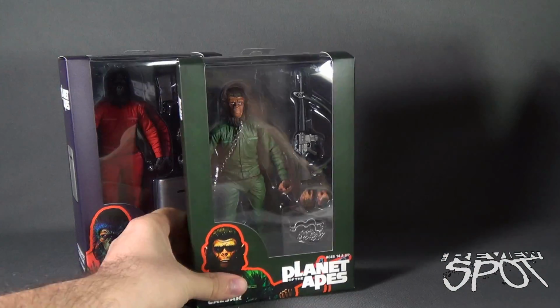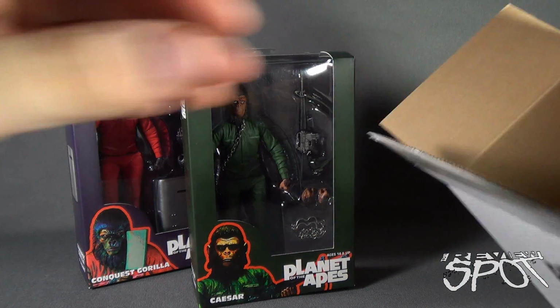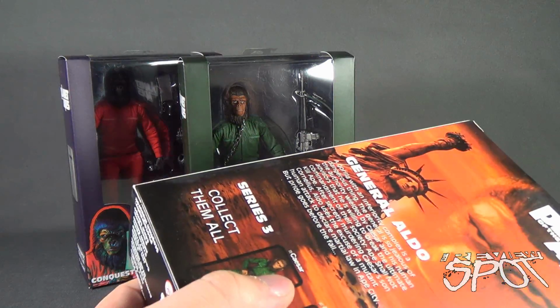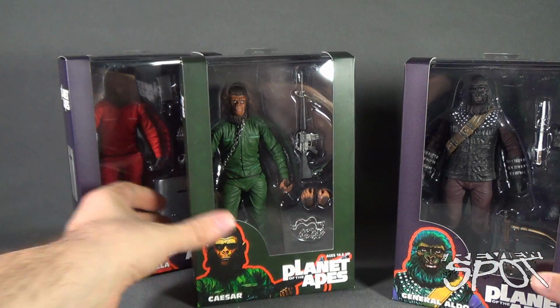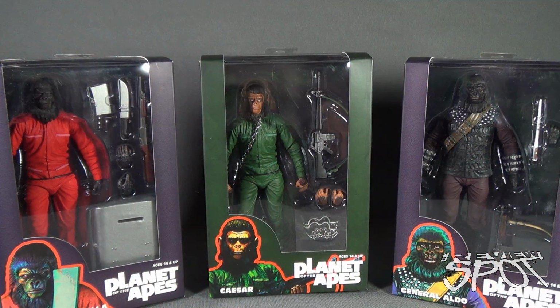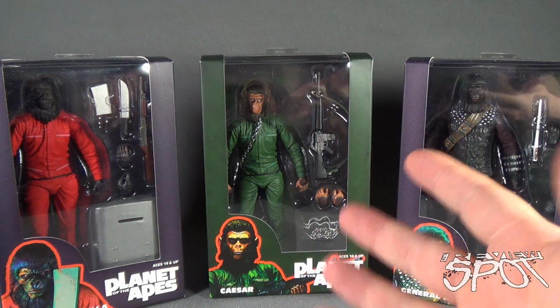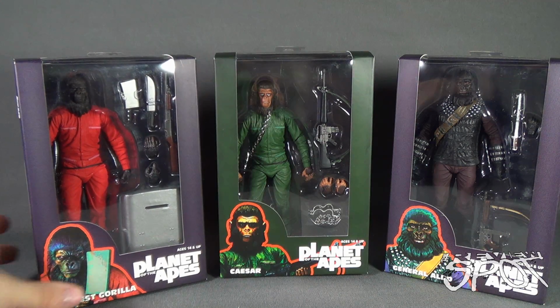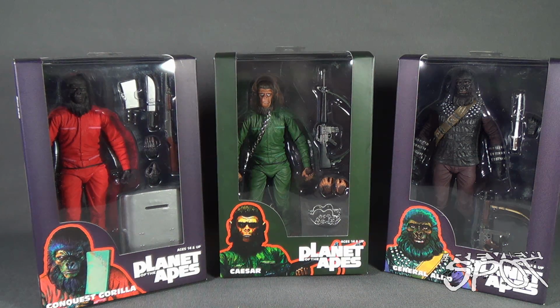The contents will include Conquest Gorilla, Caesar, and let's get the other one out here. There we go. And the other one is General Aldo. Decided to actually do these all at the same time because essentially they are part of the same convention exclusive. It's recommended for ages 14 and up.